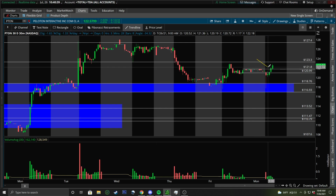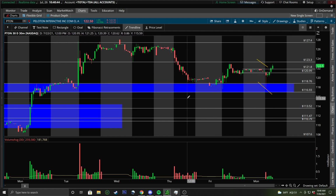So not only did we come up with a good trade plan for above and below, you also broke down what PTON's chart is saying to you. You're not just looking at this for dollar signs. You're looking at it from a reasoning point of view. So hopefully that example was a little more helpful than the previous one.